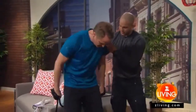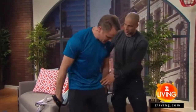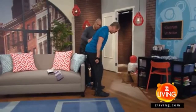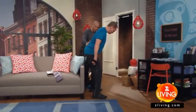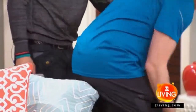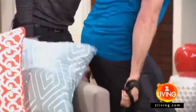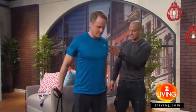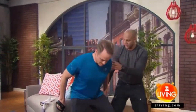Now take a little bit of a step forward, and you're going to do a deadlift pattern. So you want to make sure your lower back is arched, which means it's concave. You're going to push your hips back, and then with long, straight arms, you're just going to pull the sofa up. Okay, that's perfect, great. So this is not a biceps exercise. This is actually a deadlift. It's for the lower body, so go all the way down to the ground.